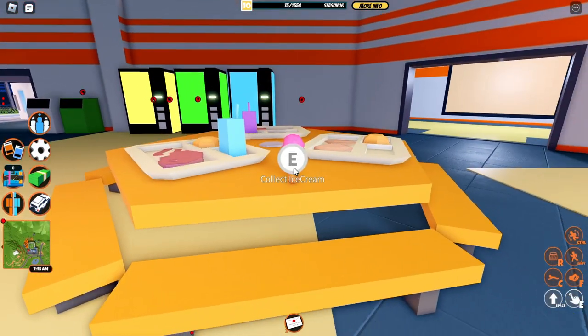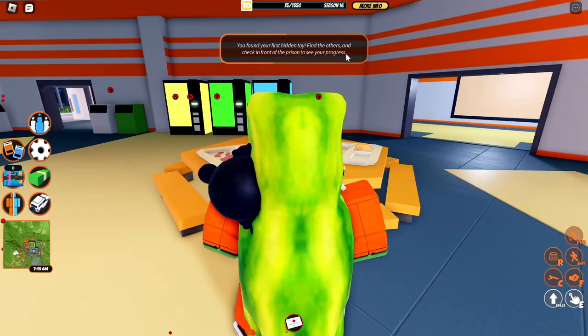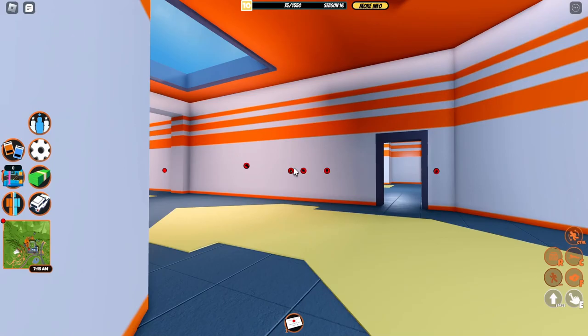Since when is there an ice cream? Found your first hidden toy. Find the other chickens and... Actually, let's just escape through the normal way, man.